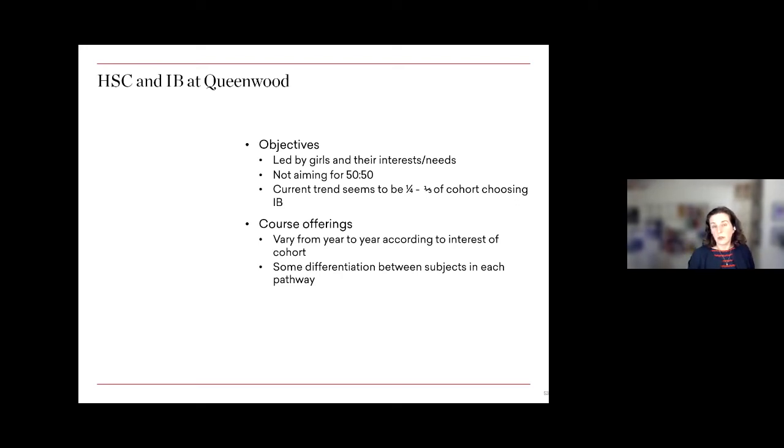There is some differentiation between subjects in each pathway. For instance, drama is something that we offer in the HSC and not the IB, but all the basics are covered in both courses. So for most girls, if they are considering the IB, they're probably all-rounders anyway. It doesn't appeal to specialists because you have to do a bit of everything. And they generally have no problem constructing a program.